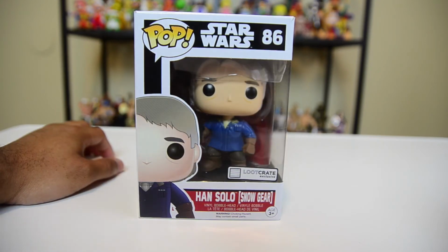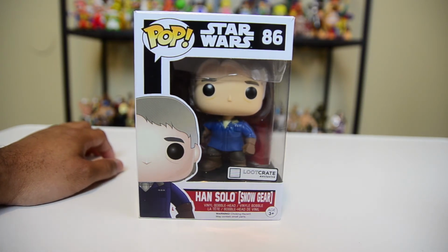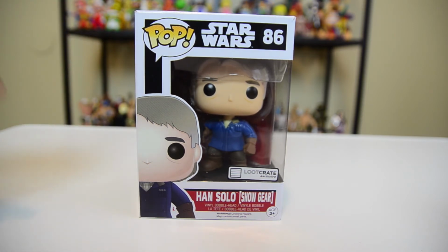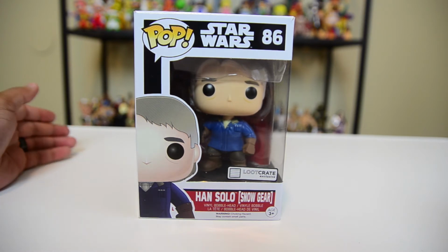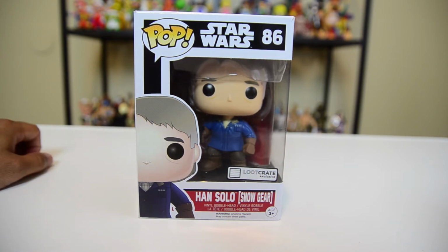Han Solo in snow gear, and this was a Loot Crate exclusive. It was from the only Loot Crate that I have ever gotten, and the main reason why I did is because I knew that they were going to have an exclusive pop in there, which they've done from time to time anyway. But yeah, this is the exclusive Han Solo in his snow gear, and I'm not going to say anything about The Force Awakens. If you've seen it, you know everything that happened, but it's a decent pop, nothing too crazy, nothing too exciting, but you know it's old Han because of the line on his eye, and that's pretty much it.